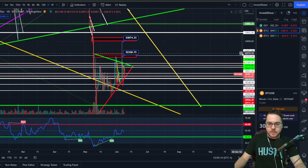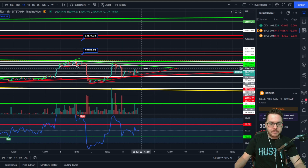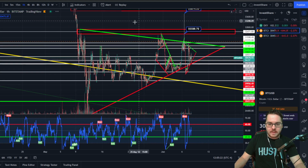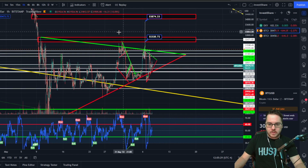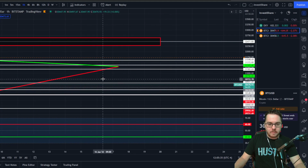Anyways, going back to the short term, let's dive in here, going to the hourly chart. So this is what I'm looking at right now. We're still inside of this ascending triangle formation. It's basically a continuation formation, where it's more likely to break to the downside, but anything can happen. So we have to prepare for both scenarios.